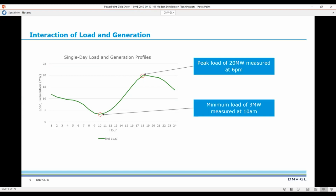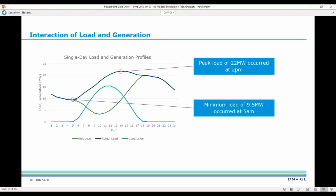But now we have so many different kinds of generation on the system, we need to know what the generation was really doing when we measured that load, or make assumptions about it. And we need to know what the actual customer load was. So what's happened here is we've gone from the net load profile, which is the green curve there, which includes the effects of both load and generation. We've made an estimate of what the generation was, which is the light blue here. So that's a PV generation profile.